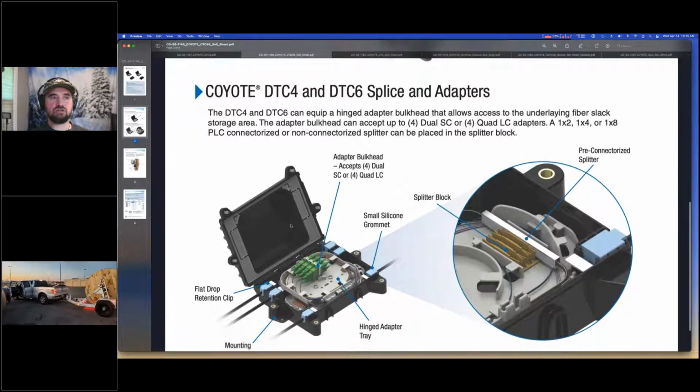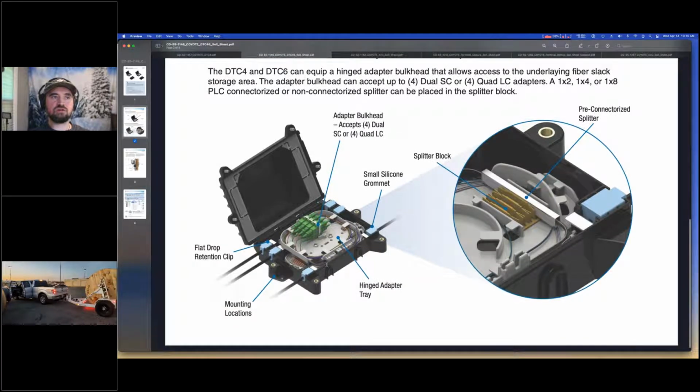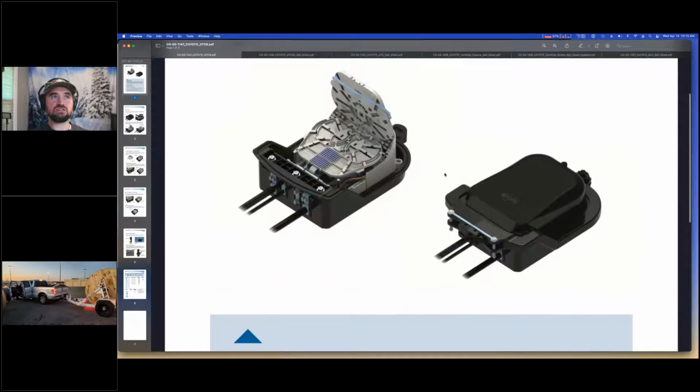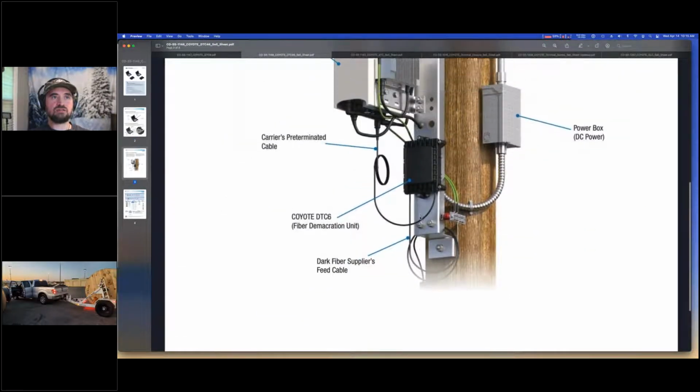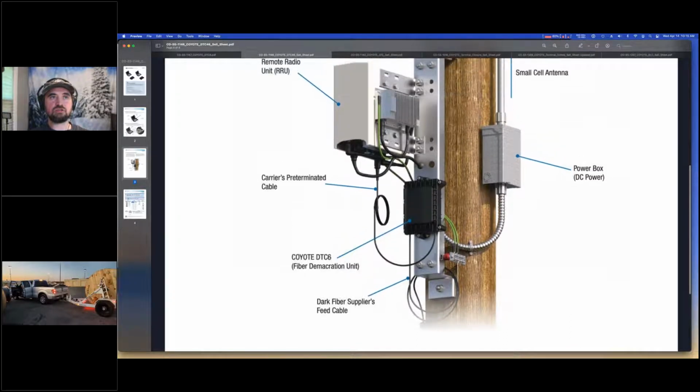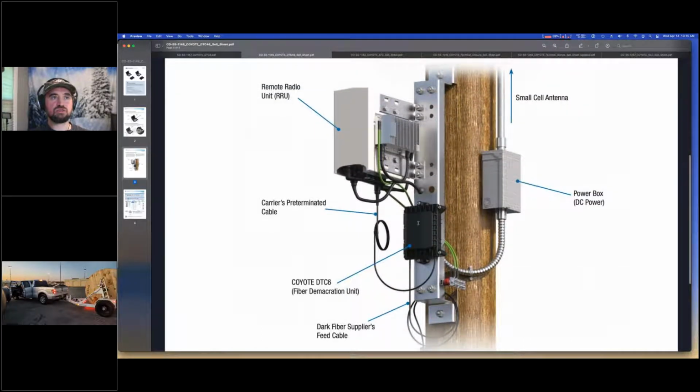I see this is a great design. I love the clamshell aspect of it, but the placement of this closure is going to be very specific, being that it is inline. You can build it in a butt splice or a butt type of orientation. We're only using 3 of the ports, but that does leave you with 3 unused ports. So if you're looking at that type of application, I would definitely consider the DTC8 over the DTC6. But if you're doing something along the lines of an MDU, or a small cell application, this is where this DTC6 really shines.